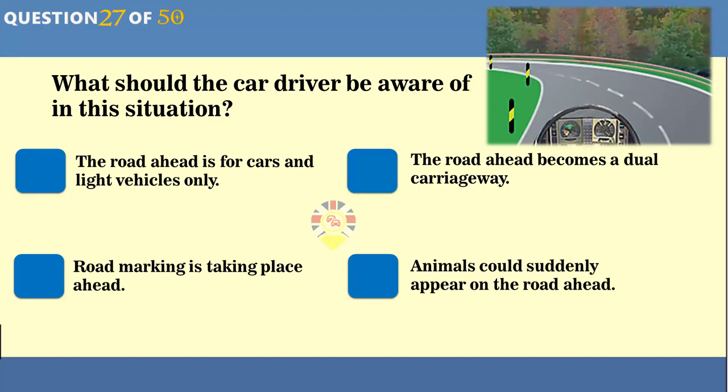What should the car driver be aware of in this situation? The road ahead is for cars and light vehicles only. The road ahead becomes a dual carriageway. Road marking is taking place ahead. Animals could suddenly appear on the road ahead.